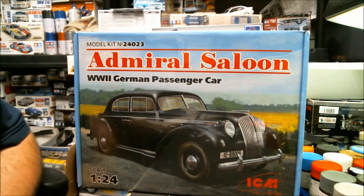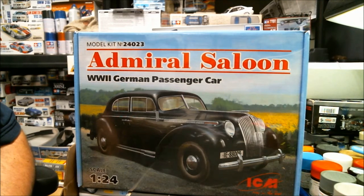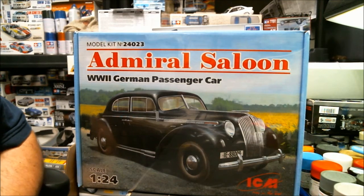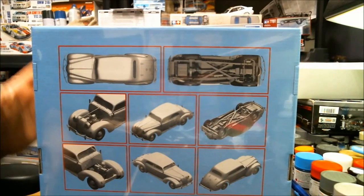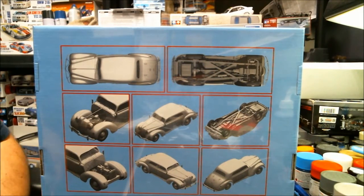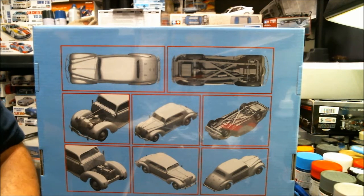They have several more 1/35 scale civilian ground vehicles that I'd love for them to up to 1/24 scale, but we'll see if that ever happens. You get a CAD drawing here on the back showing you what you can expect inside. It is a full detail kit. Like I said, it does come with the whole engine.